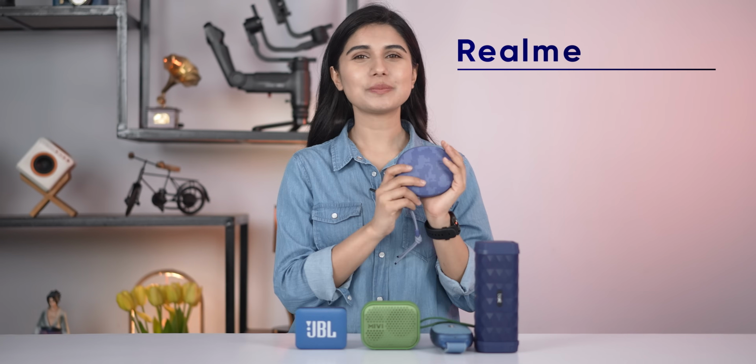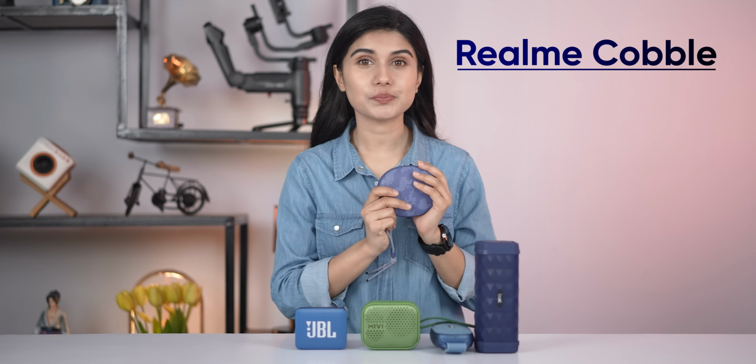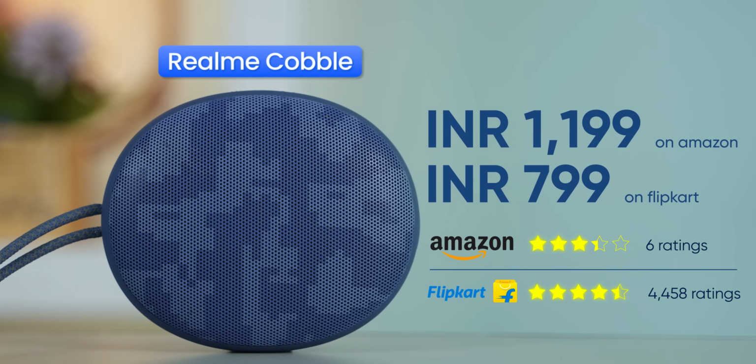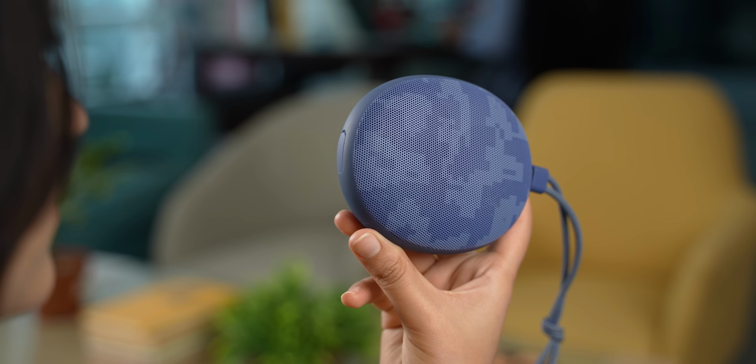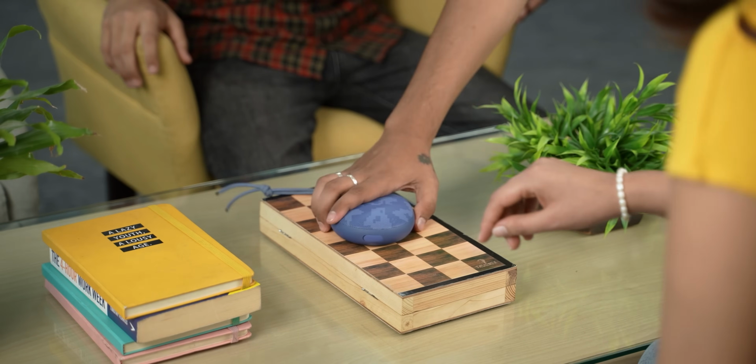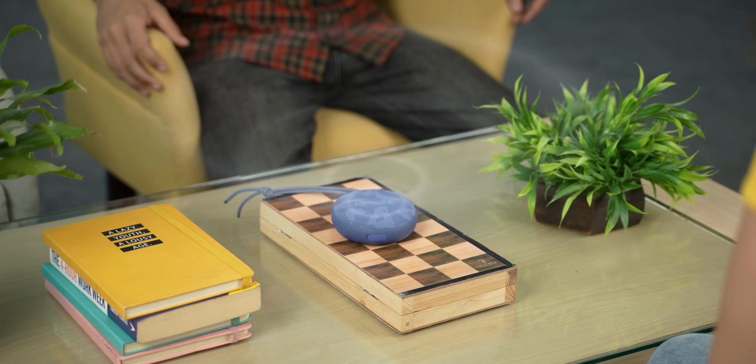Now, if you just want to groove to the thumpy bass, this guy, the Realme Cobble, is just the speaker for you. Available at just 799 rupees at Flipkart right now, its stone-like camouflage design looks really cool. Likewise, its top-firing speaker setup means the audio from the Realme Cobble spreads out more uniformly, allowing you to enjoy the music regardless of where you've set it up.